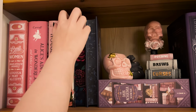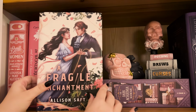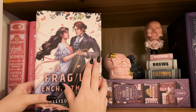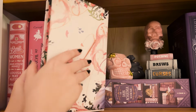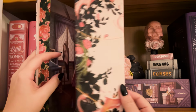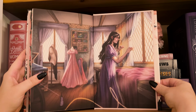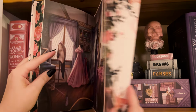Then these beautiful pink flowered edges belong to A Fragile Enchantment, which was a Fairy Loot pick earlier this year. And I have the reverse dust jacket on right now because I love how it looks. I love the whole vibe of the design, and I think it goes really well with the sprayed edge. And we have some really beautiful character art on the end papers. And I especially love the character art in the back because it focuses on her sewing, and I sew, so I always love seeing seamstresses in books, especially fantasy books.